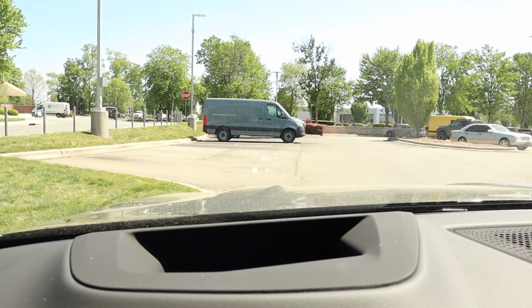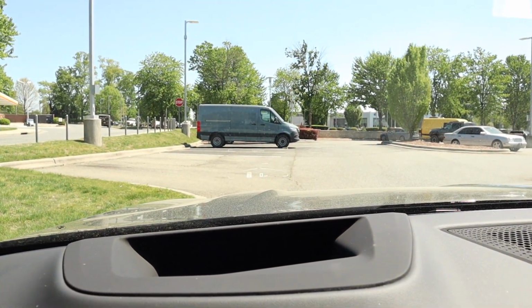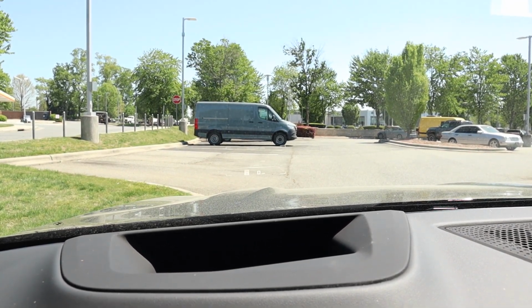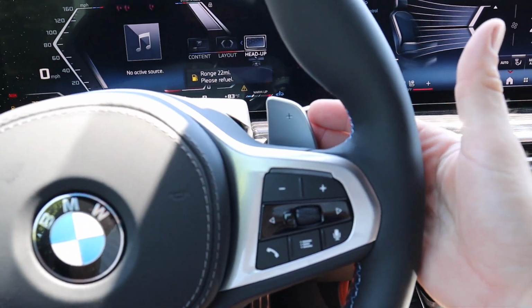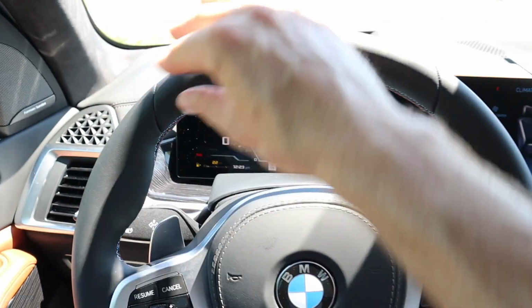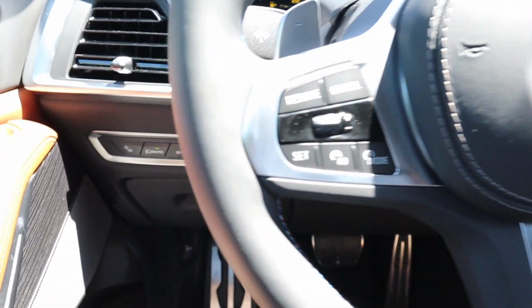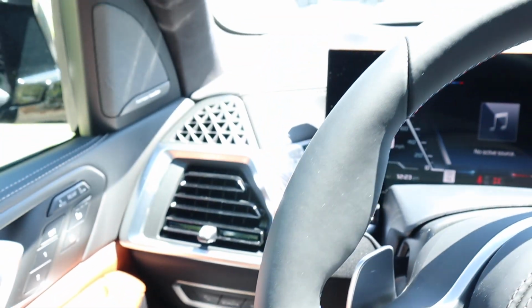So you can go through 4 different settings depending on if you would like to see a reduced view, if you want to pull up sport view with a tach, or you want your driver assistance to be visible. So it's really nice to be able to go through all of that. This also has paddle shifters, cruise control, and adaptive cruise on the left side. Full leather steering wheel, the M steering wheel of course, which is nice. And then on this left side, there's a little bit of storage with the headlight adjustments, 1 air vent.